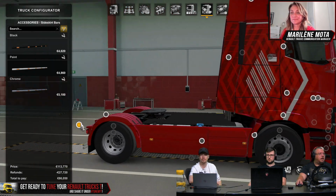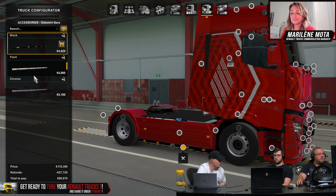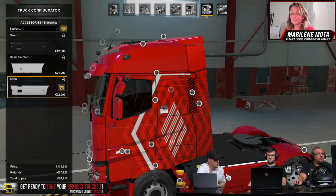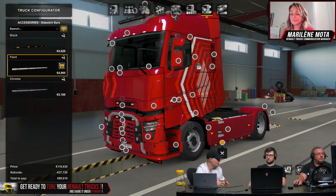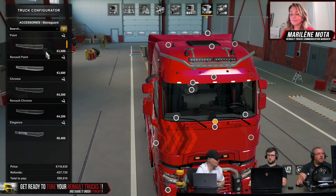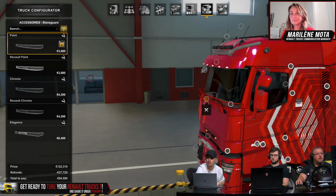Awesome, awesome. Before we switch into the interior to see the cabin accessories, because I believe that some of the cabin accessories are not just, for example, fridges, but also some kind of official merchandise items, right? That you guys at Renault Trucks produce and offer to customers as well, right?